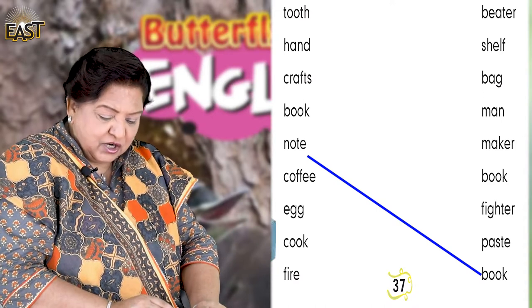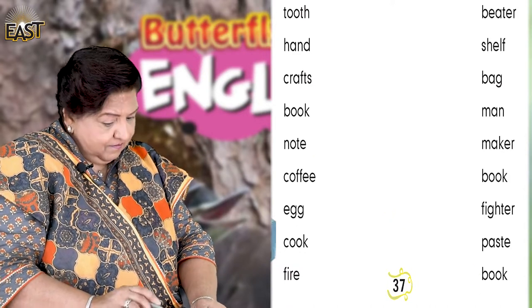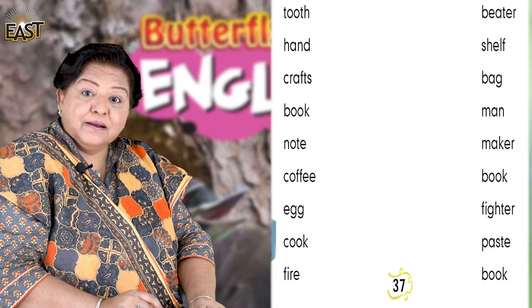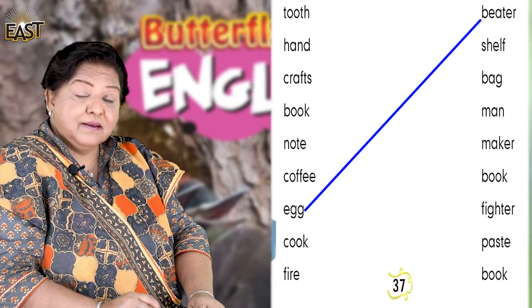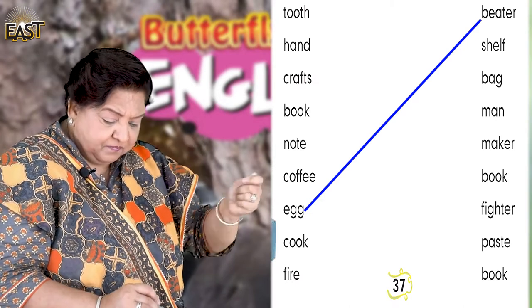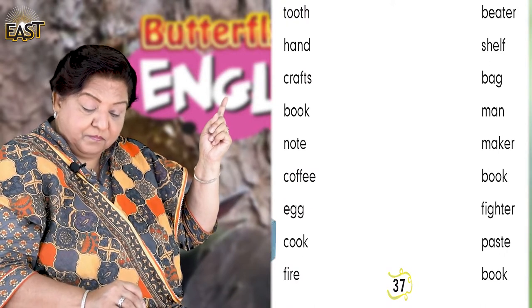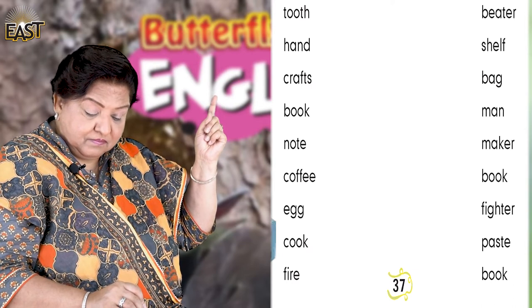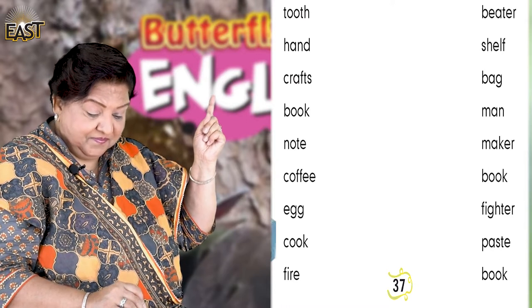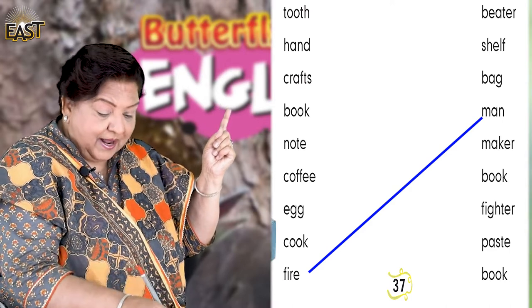Good, excellent, notebook. Now, coffee maker, excellent. Egg beater, good. Ande ko jo paint rahe hain jisse. Cook, think, cook. What can it be? All right, fire, fireman.